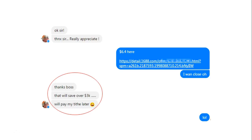Then I gave him another link, $6.47. Say, thank you, boss. That will save over $3,000. We'll pay my tithe later. He knows he's a big time tither. So we joke around that. So he said, I'll pay my tithe later, saving him $3,000.